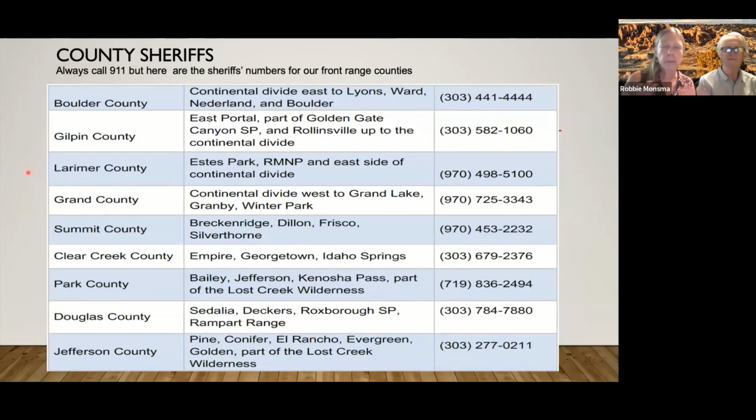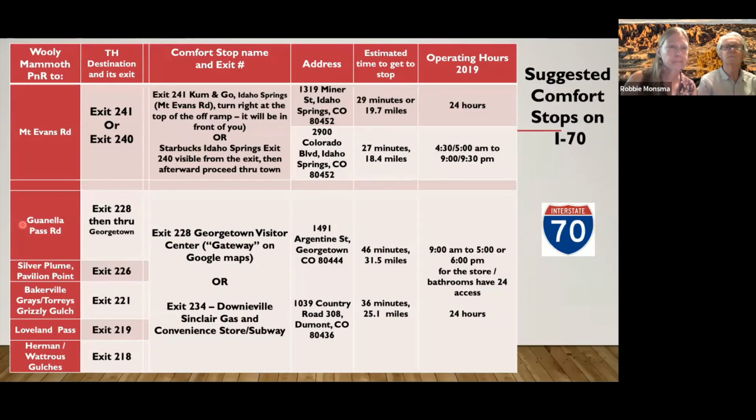This is not the place for talking about personal locator beacons, which are kind of the gold standard now, but we do have a YouTube video about that Dave Littke did. It's really good. So if you are in the backcountry and you don't have a phone signal, you just take that out, push the button, and it goes up to the satellite in the sky, and they will come for you.